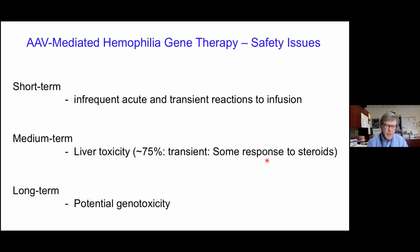So lastly, what about the safety of gene therapy? First of all, following the infusions, there are infrequent and transient reactions to the infusion. And this is usually safe. Some patients may get some fevers, but allergic or other acute responses are very unusual.